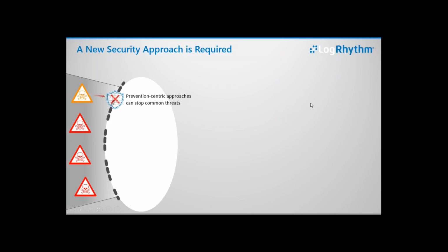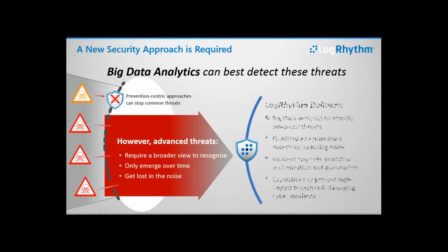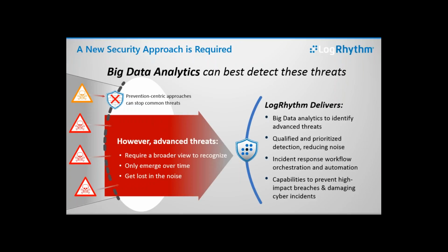Now, a lot of us have spent our security budgets on a prevention-centric approach, so the firewalls, the IDS. That's still definitely required. We can catch common threats, probably 99% of your security with existing technologies out there. But today, with the advanced threats we're seeing, the zero-day, the low and slow stealth attacks, and those targeted attacks, it's a lot harder to actually block and stop those things coming into the network.